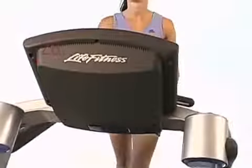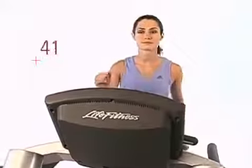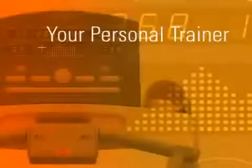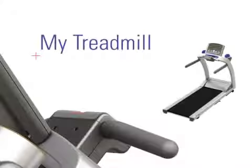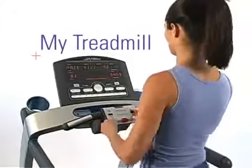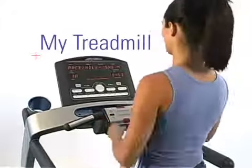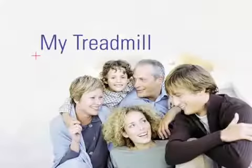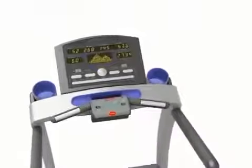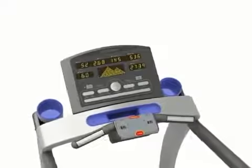The new Life Fitness T-Series treadmills are so advanced, they can actually be personalized for different users in your household using our exclusive My Treadmill feature. They'll store personal settings, favorite programs, and custom programs for up to 4 users in your household. Program them to remember your age, weight, favorite workout for a specific day of the week, preferred walking or running pace, preferred incline levels, you name it.